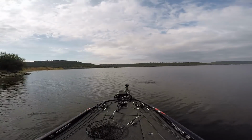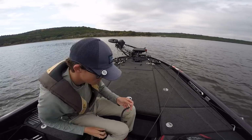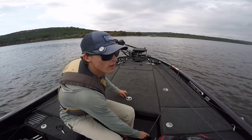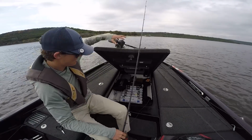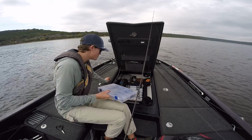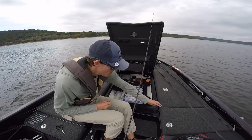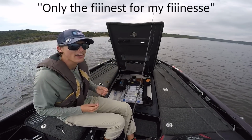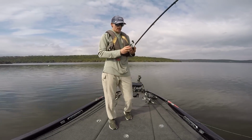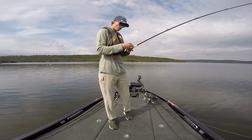What we need is a jig. Time to get rid of this big old shaky head. Give ourselves a finesse jig. Outcast tackle finesse. A finesse jig. Only the fine for my fine. Ain't no fish here. Let's keep this train rolling.